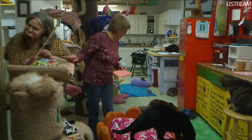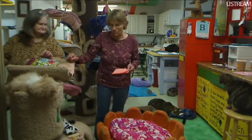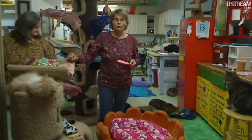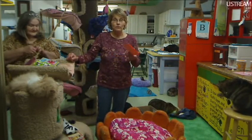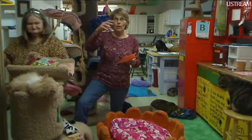I don't know if any of you have noticed, but it's really cool. Gonzo does this all the time. He takes those styrofoam plates. He does not eat them. I've showed them to a couple people, especially in the morning. And he just chews them all up.